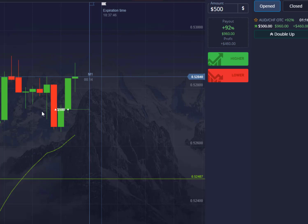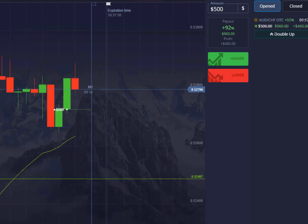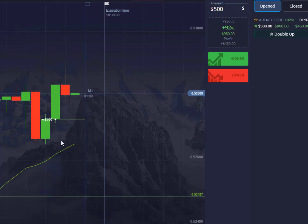So we got a minute 18. See if we're gonna hold on here or if I'm gonna lose all three of these. But this was a great lesson right here. Even though this signal candle had its reasons, take something that's close off this EMA.